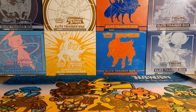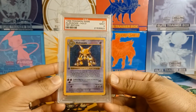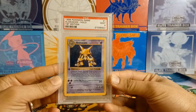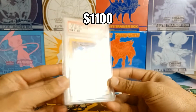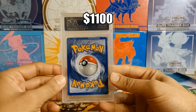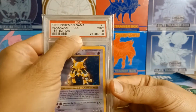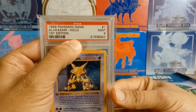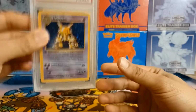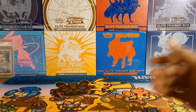Let's get started. So here we have a PSA 9 first edition Alakazam. It recently sold for about $1,100 on eBay, and the PSA market value is actually $2,200. This is the first card in the set. I'm not gonna say much about that. I will say that this is a very old graded card. You can see the PSA logo there is not there, like in modern graded cards. It's not a fake, it's just been graded for a very long time.